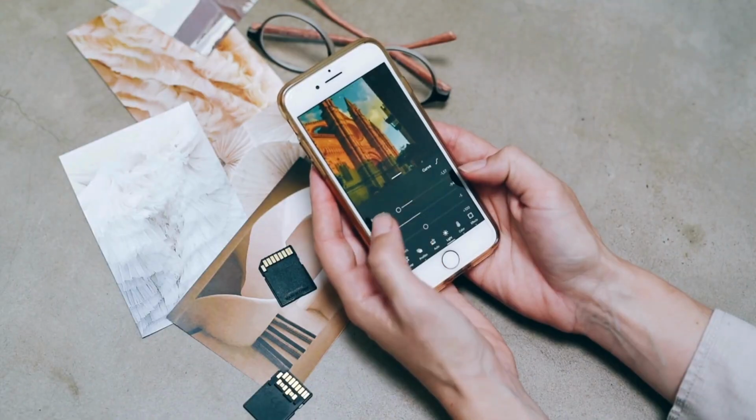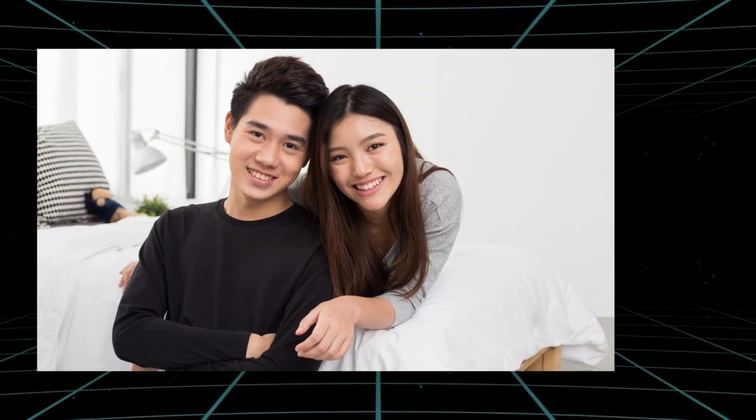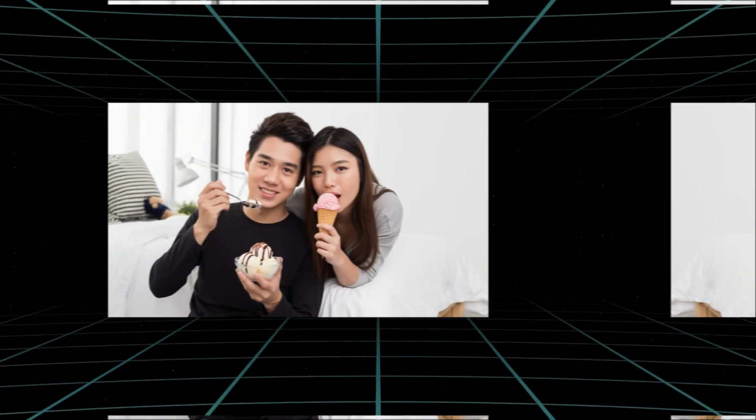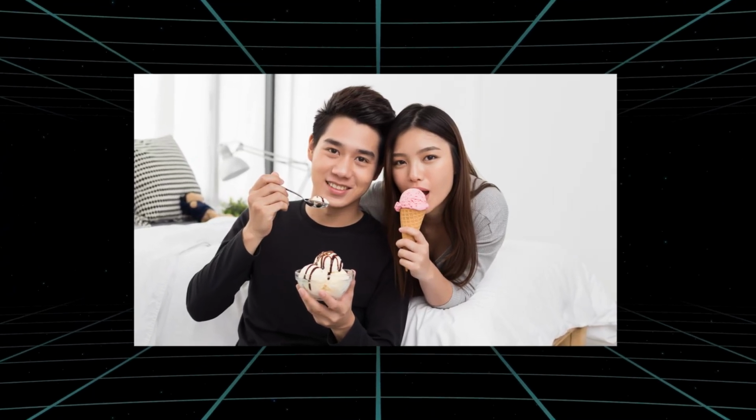Look at this original photo, just two ordinary people. Now watch what happens when I ask this AI to make them eat ice cream. Show result. Can you believe this? Everything in the background stays perfectly the same. But now they're actually eating ice cream. This is truly mind-blowing. And I'm going to show you exactly how to access this tool for free.